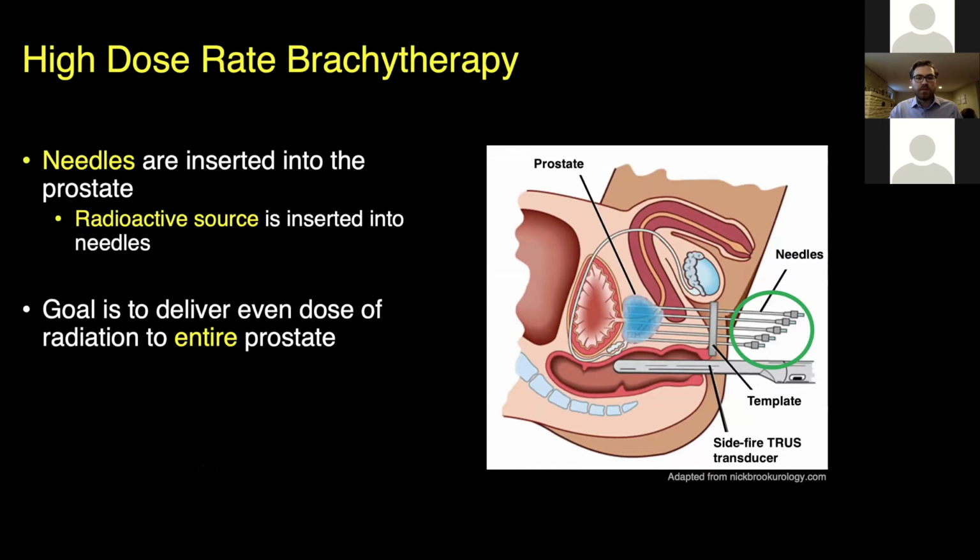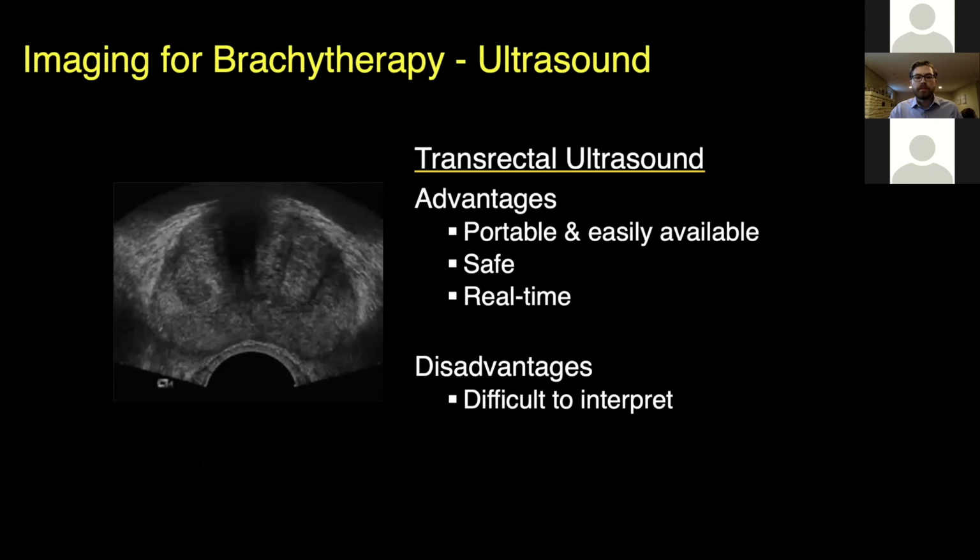In this procedure, several needles are inserted into the patient's prostate, and a single very high-activity radioactive source is then inserted into the needles to deliver an even dose of radiation to the whole prostate. To help guide those needles and visualize various organs, we need a form of imaging in prostate brachytherapy, and the most widely used modality is ultrasound, specifically transrectal ultrasound, meaning the ultrasound probe is inserted in the patient's rectum.